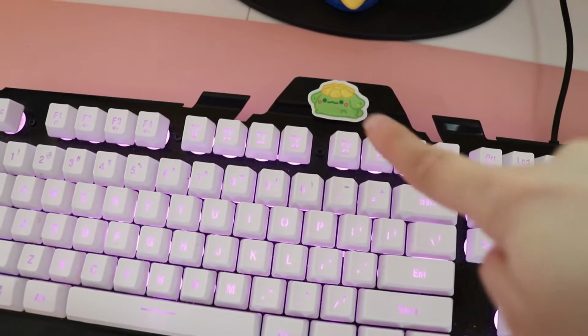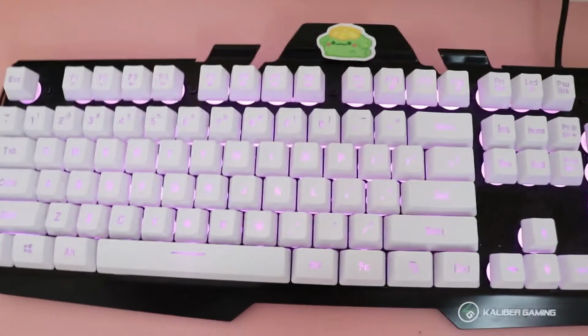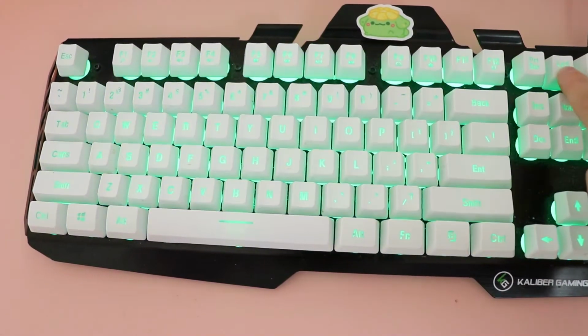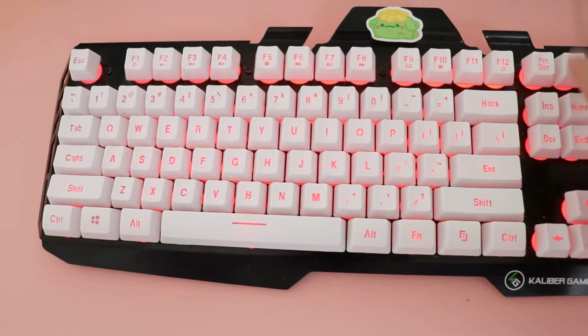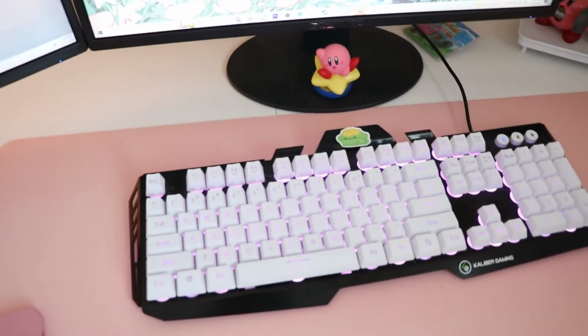I also added a cute little skip loom sticker here, and what's really cool about this keyboard is I can actually change the color that's behind the keys with this little clicker. I usually have it set to pink, obviously. Yeah, I change it depending on how I'm feeling, the mood, the vibes, if you will.